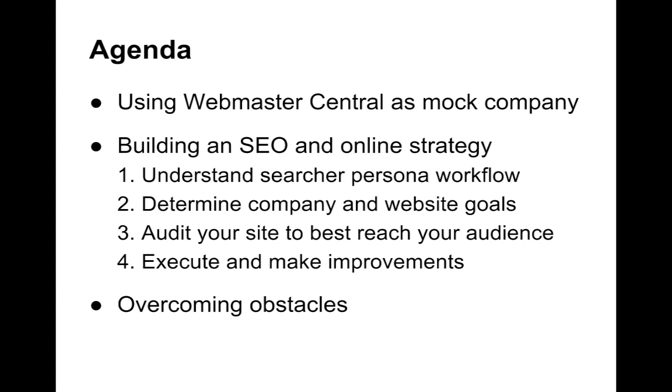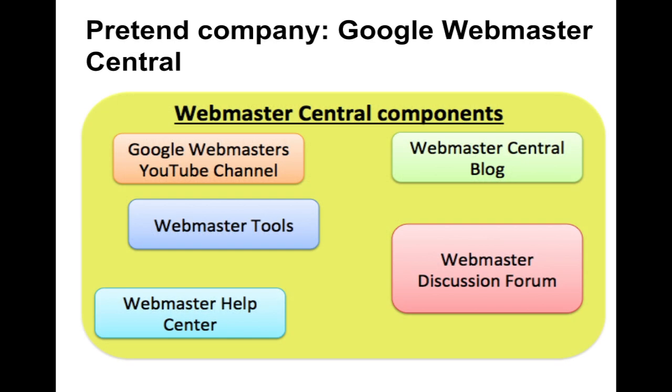Next, we'll talk about building an SEO strategy. This is a multi-part process. We'll cover the steps of understanding the searcher persona workflow, determining company and website goals, auditing your site to best reach your audience, and executing and making improvements. Our discussion will end with overcoming obstacles. For the purpose of this video, I'll act as the SEO for the company of Google Webmaster Central.